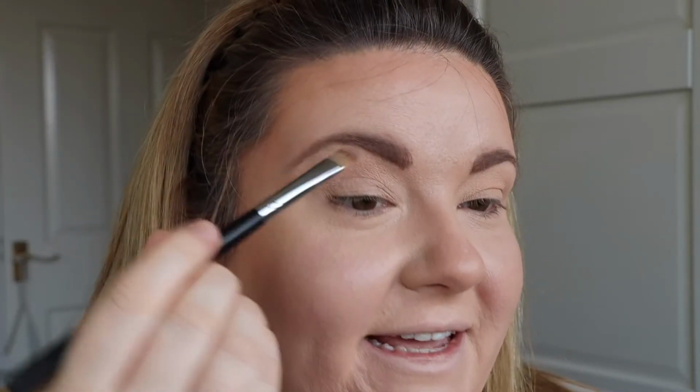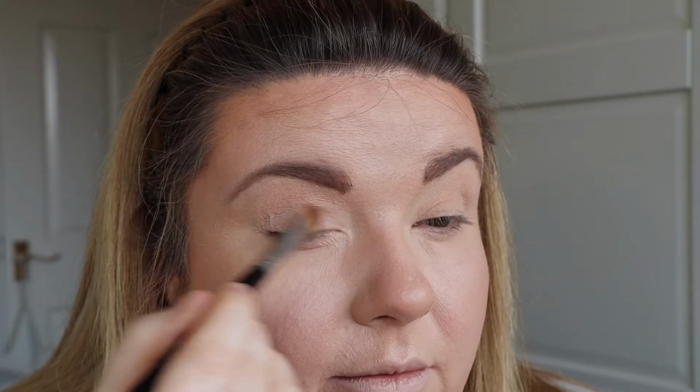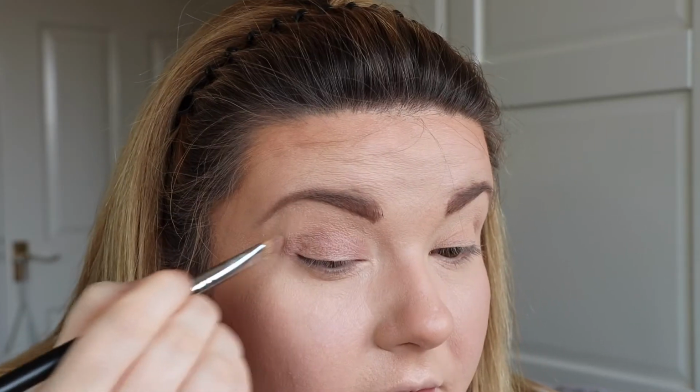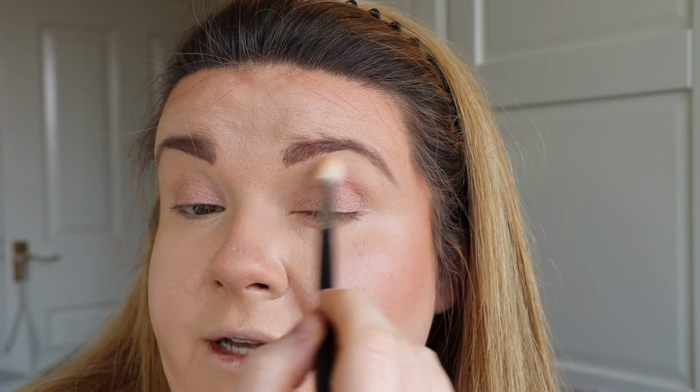For eyes today, I'm using this eye colour quad from Tom Ford, and this is in the shade Nude Dip. I'm going to take this pinky shade here and I'm just going to apply that all over the lid. I'll just zoom you in so you can see a little bit closer. And I'm just applying that all over the lid. And I just want a really soft wash of colour all over. And I'm just softening out the edges with the fluffy brush that we applied the powder with.